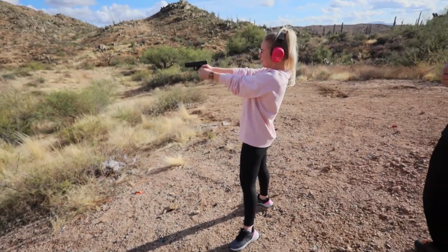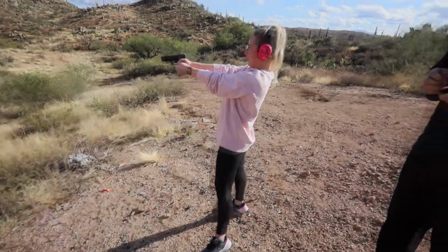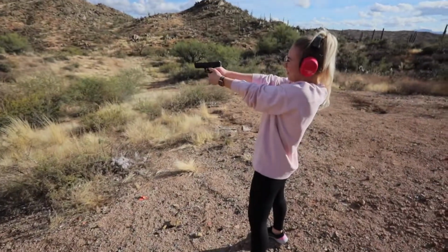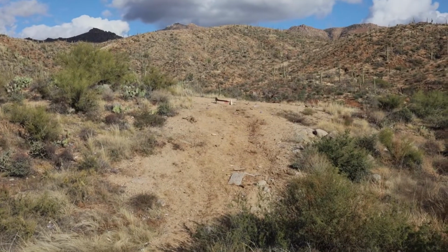Aiming for the bowling pin? The white one. Yeah, the bowling pin. But I can't hit it. The biggest target. I think I'm probably out of ammo. I think the mountain is the biggest.